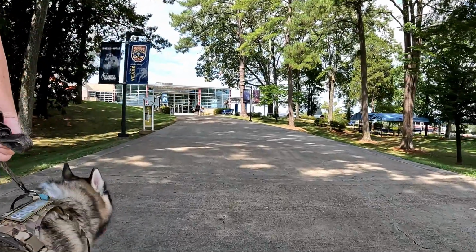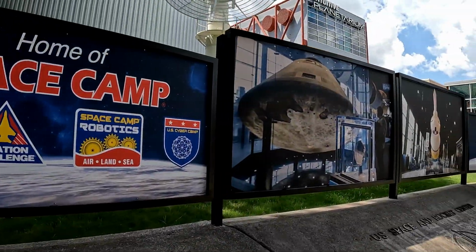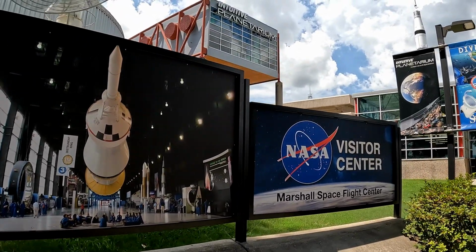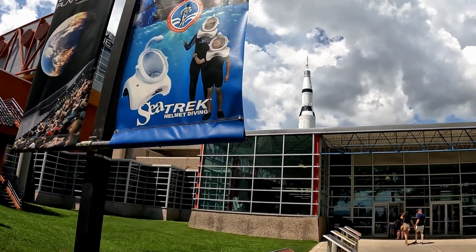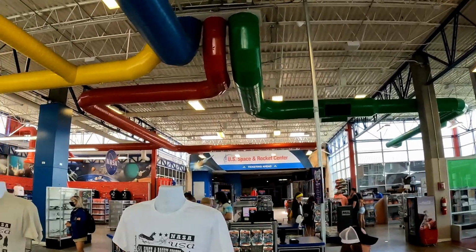Now that we're adults and have the opportunity to work on the road, we plan on hitting all the cool space-related sites around the country. Over the summer, we ended up here at the U.S. Space and Rocket Center in Huntsville, Alabama, which is the public end of NASA's Marshall Space Flight Center and Redstone Arsenal Army Post. So, for a couple of space nerds, this was a pretty cool stop.